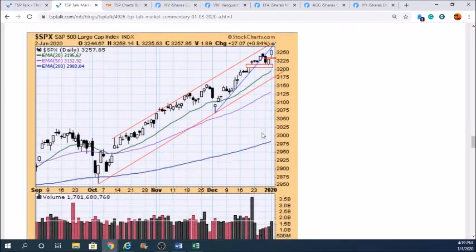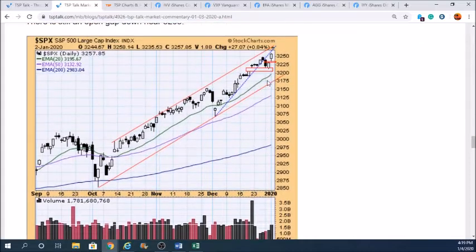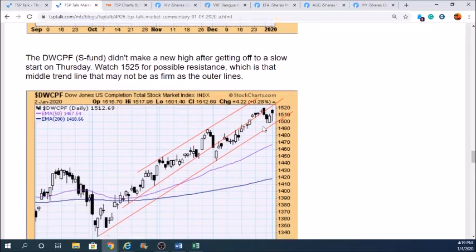TSP Talk. As far as our PMO line, it is above that red line, the moving average line, so that is good, but I am concerned here with the gap not being filled that this will probably end up getting filled at some point. Usually charts do come back and fill those gaps. It's above all the trend lines as well, so that would be a decent place for the S&P 500 to come back to. At that point, we'd probably end up jumping into the C fund.